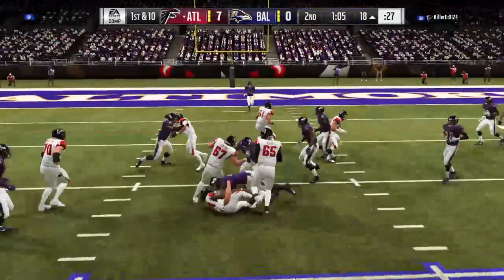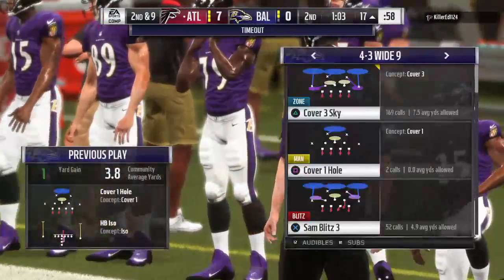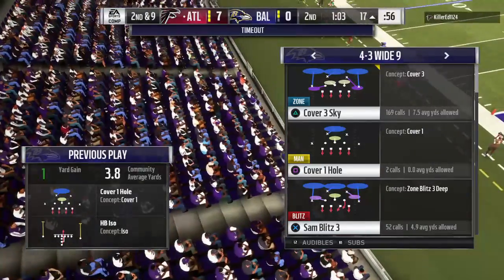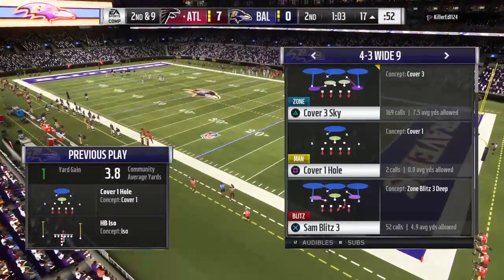They run, Devontae Freeman. And he'll get this one down to about the 17. And now the Raven defense is going to call a timeout as they'll stop it with just over a minute to go before halftime.